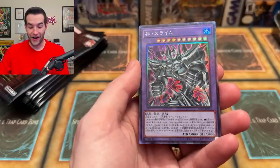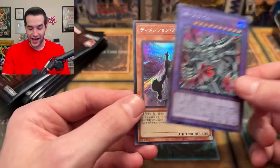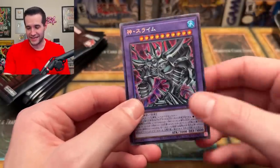Collector Rare. Slime guy. What's his name? The Egyptian god slime. Whoa. And then Dimensional Shifter or whatever he's called. Yeah, great. I know everybody hates that card.